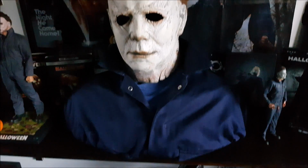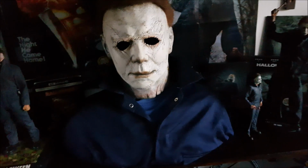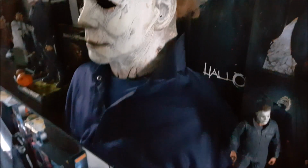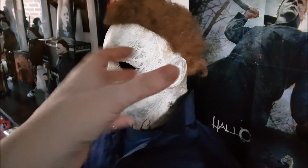So yeah, it wasn't easy to do. It wasn't simply a matter of removing the Elvis Presley leather jacket and giving him a haircut and then putting the mask over the top. I had to remove all the internal mechanisms and just make sure I didn't mess with the one that lets the head move.